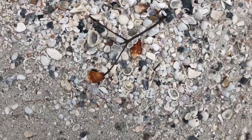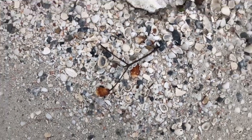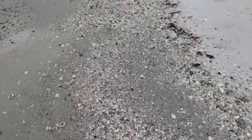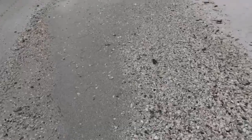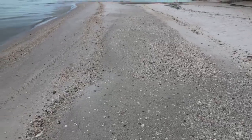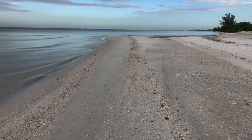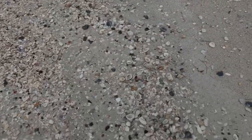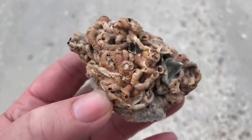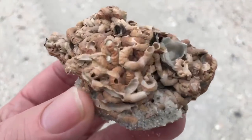See a couple fighting conch shells right there buried in the sand. Love to find one little moon shell or a whelk shell this morning. Just a little something to take home. Piece of worm rock. Another piece of worm rock. That's so cool, the worm rock, when you look at it up close.